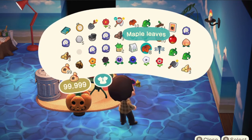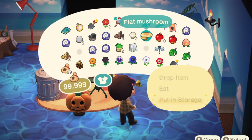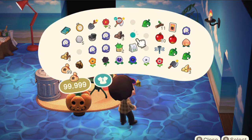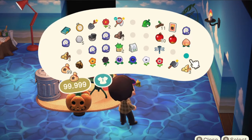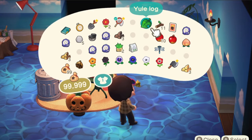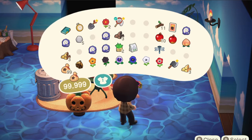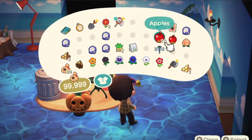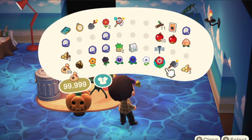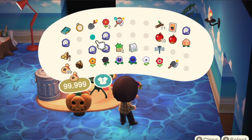I caught some maple leaves yesterday off recording in camera. I'm very sorry. Won't happen again, though. Honestly, I just kind of wanted to catch some leaves, so then maybe in another stream we could craft some stuff without having to go out and get more leaves. So I just did that, so then we didn't have to go out and do more stuff. I think that's about it.